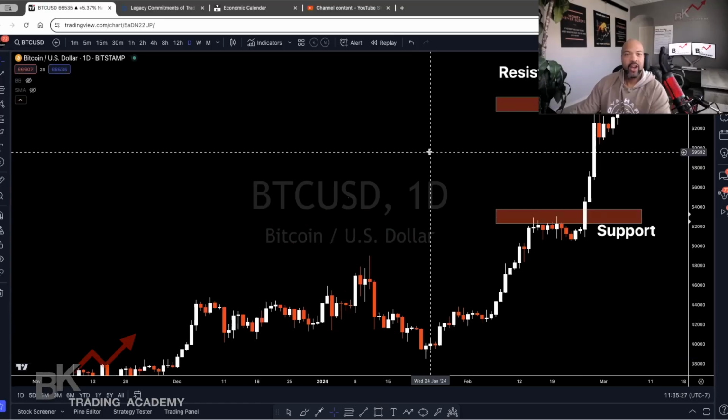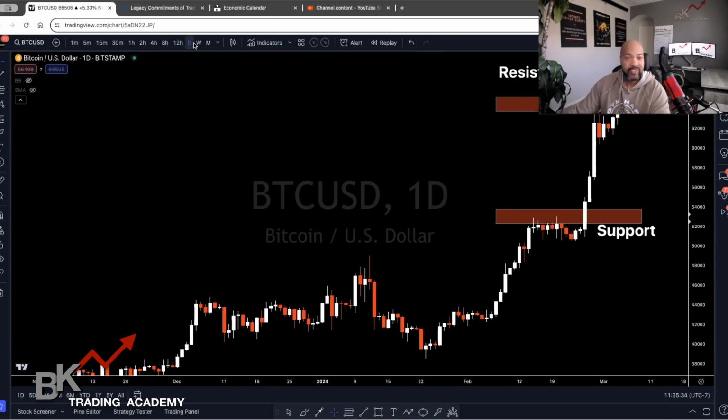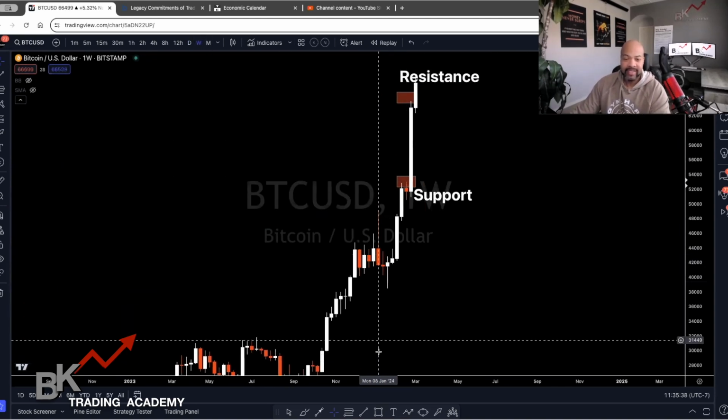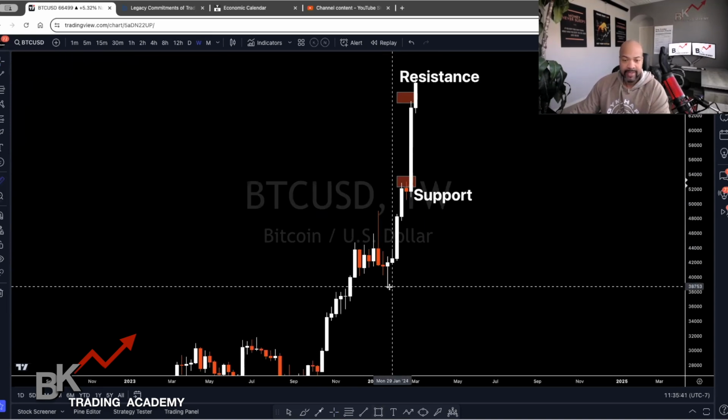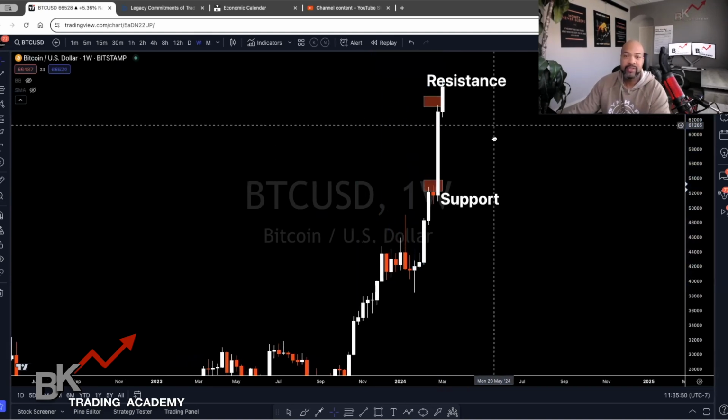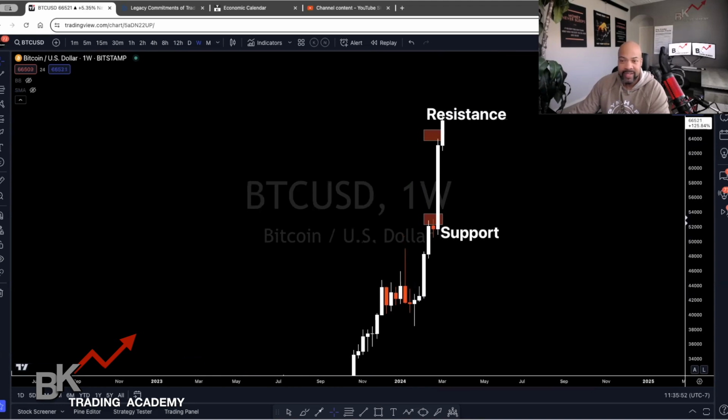All right, guys, so we're starting off on the daily time frame. Now, a lot of you guys probably already know that Bitcoin has been rising and continuing to rise and rise and rise. I'm on the weekly time frame now, and we can see this steep rise from, let's say, Monday, January 22nd, 2024, all the way to now. That is about a 72% increase, which is ridiculous, right?